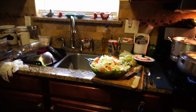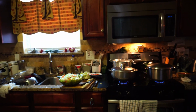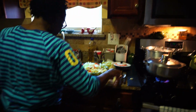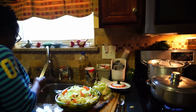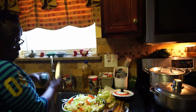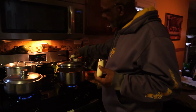I'm just saying, I don't need my sugar to fly off the roof. If you're making steamed vegetables, what's the sense of making a salad? When you go to a restaurant, they serve you either steamed vegetables or salad. It's one or the other. Golden Cross, any Jamaican restaurant, always asks you, do you want salad or steamed vegetables? And I usually choose steamed vegetables.